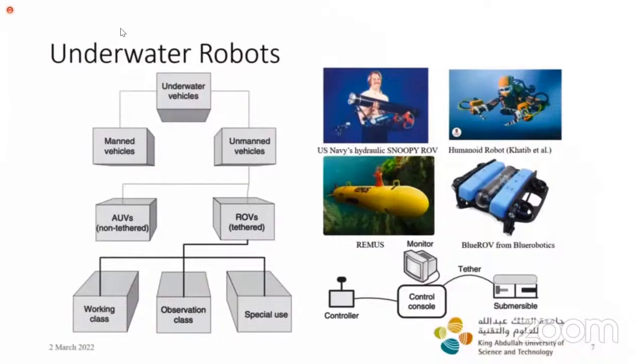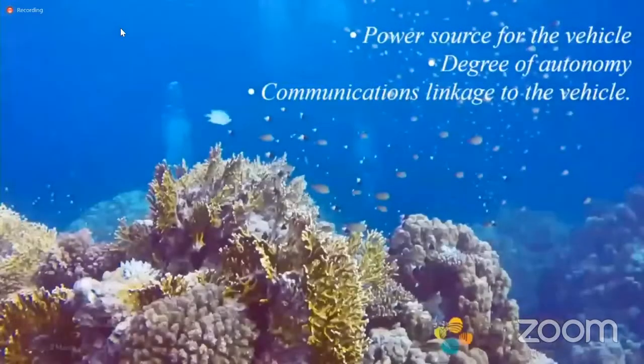And later, between the 1980s and 1990s, there was a growing industrial interest. Since then, recently, from Stanford University, with the group of Osama Hatip, a humanoid robot has been released. The communication and control of underwater vehicles is a complex issue.